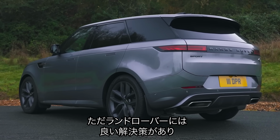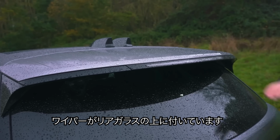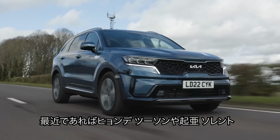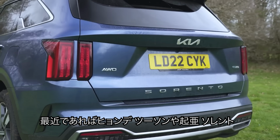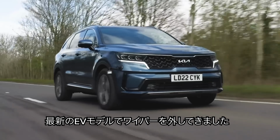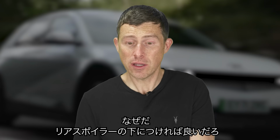But Land Rover came up with a clever solution years ago on the Range Rover. They put the wiper above the rear screen and they hid it underneath the spoiler. Simple idea, brilliant. Some normal cars have this kind of wiper nowadays, like the Hyundai Tucson and the Kia Sorento. This is doubly annoying because Hyundai and Kia both decided to get rid of the rear wipers on their latest electric cars. Why? Why? They could have fitted them underneath the spoiler like on their other cars.